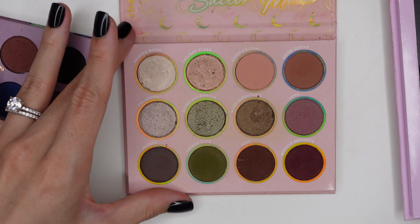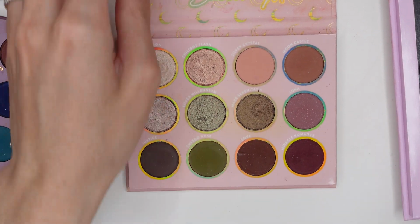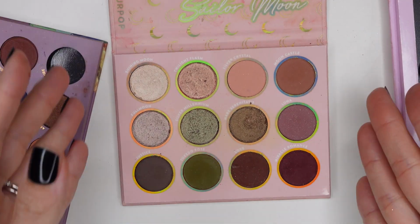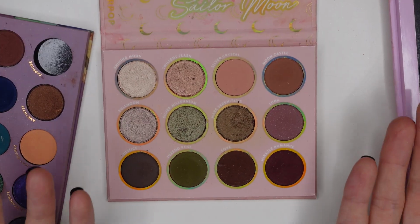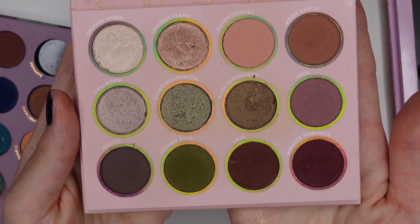What do y'all think? Would you buy that? I feel like it doesn't match the background anymore. The whole reason I did this was because I love the packaging of this and I wanted to use it, but just have eyeshadows that I love on the inside. And the vibes may not align, you know? I think it's pretty. Look at that. Let me hold it closer for y'all.